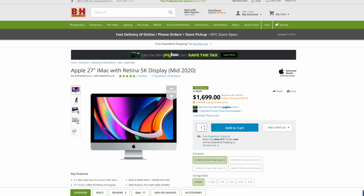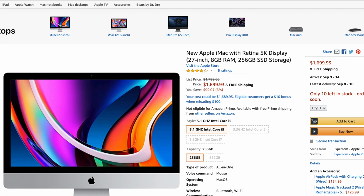Now let's just try Amazon. How low is this on Amazon? All right, so it's $1,699.93. That's actually just a touch higher, but it's right in that same area. It says only 10 left in stock, but it's still about $100 lower than what the standard price is.